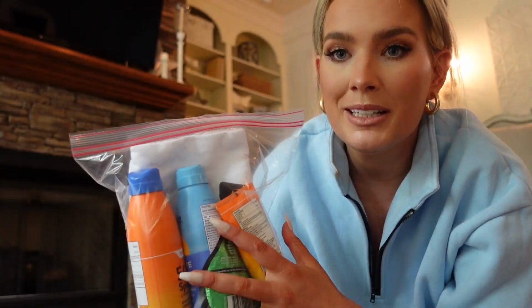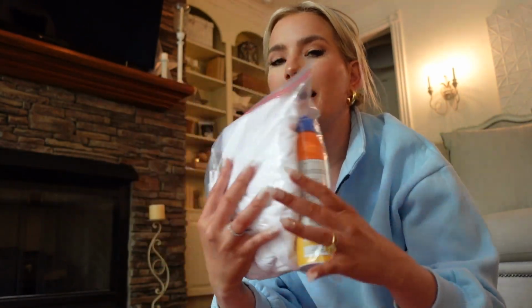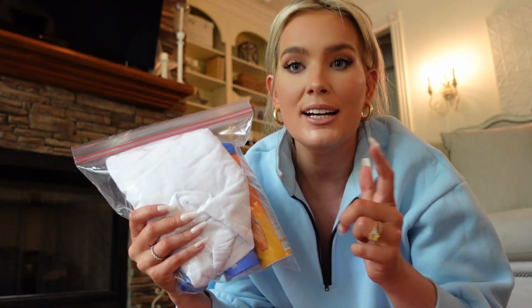So here is my sunscreen. I already have a whole pencil case full, but we're going to be there for a week and I'm trying to be super careful with my skin. So I've got some in my pencil case, some in a Ziploc bag. And if you're going to beaches like Turks and Caicos, always pack a plain white t-shirt because they have tie-dye a couple times a week, and if you don't, you've got to buy one, and I think it's like 20 bucks.